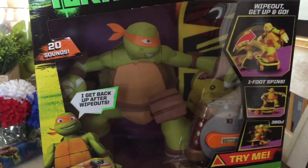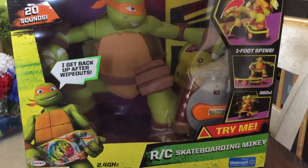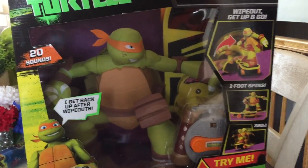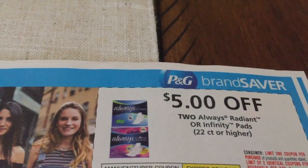There is a mess of stuff on my table right now. We are going to a birthday party and the kids are giving this super cute, he's a Ninja Turtle fan, but he goes on a skateboard and I don't know, he's just really cute. So that is kind of in the way. But let's check out the coupons.